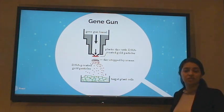To use this gene gun, the DNA to be introduced into the plant cells is coated onto tiny particles of gold. These particles are then physically shot onto plant cells and incorporated into the genomic DNA of the recipient plant. The second method uses a bacterium to introduce the genes of interest into the plant DNA.